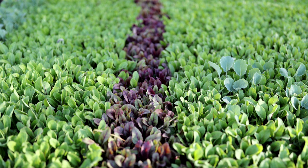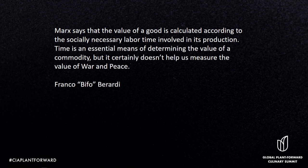I am thinking of the words that an Italian thinker from the 70s, Franco Bifo, said about how, although usually costing is related to labor and measured by the labor time required to produce it, this is what Marx said, and this is what in this last century we have been costing things. And in restaurants, it's how we usually cost dishes. We take into consideration what it costs to get the ingredients and what it costs in time. And this is how we usually cost plates.